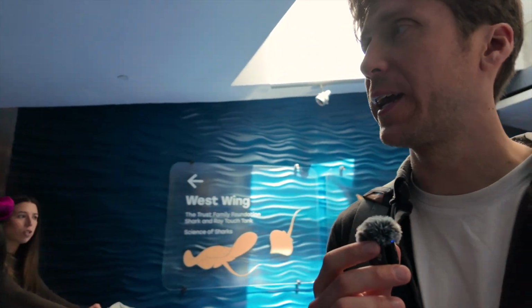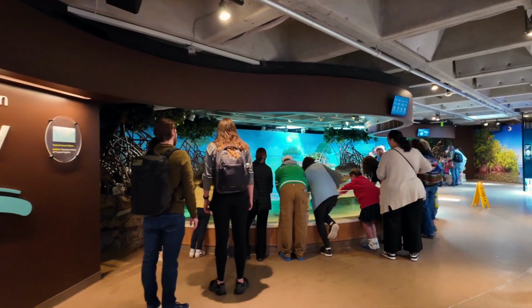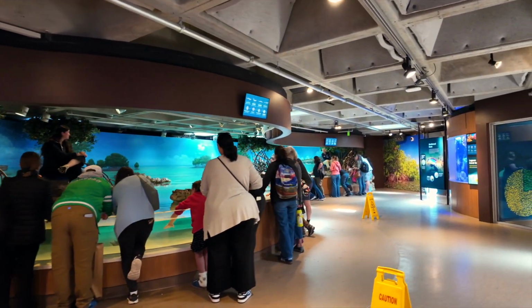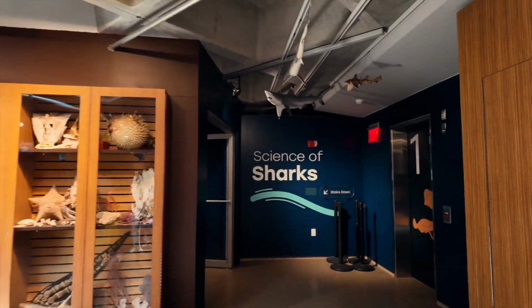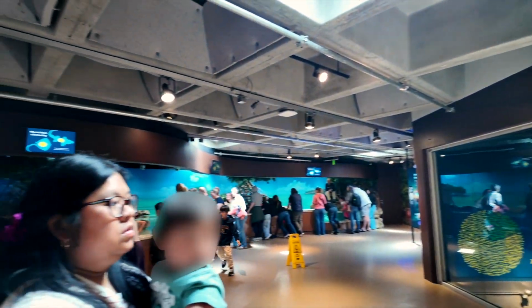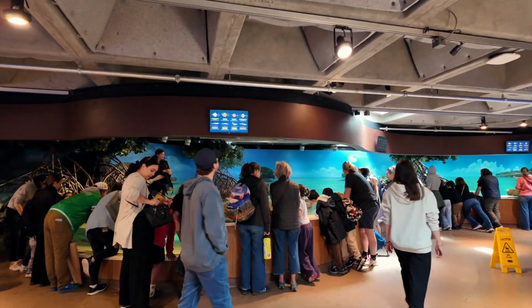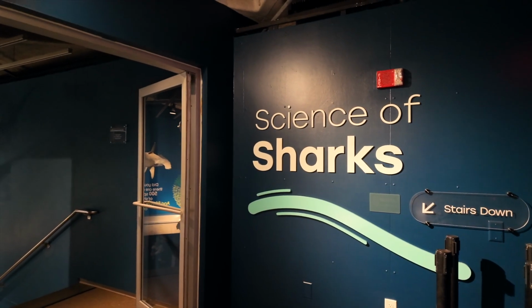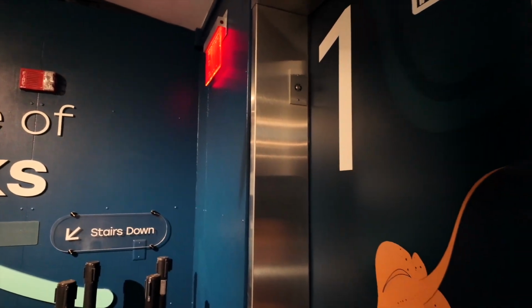So we're in the last part of the aquarium. Here is the west wing, and they have a ray and shark touching exhibit. So as you can see, a little busy here. They ask you to wash your hands before you touch anything. You have an exhibit here on the science of sharks, and then the ray touching. I think it's a little busy for us to get a spot right now. We might try to get closer in a bit. Strollers aren't allowed for the science of sharks on the stairs, so we're just gonna take the elevator down here.